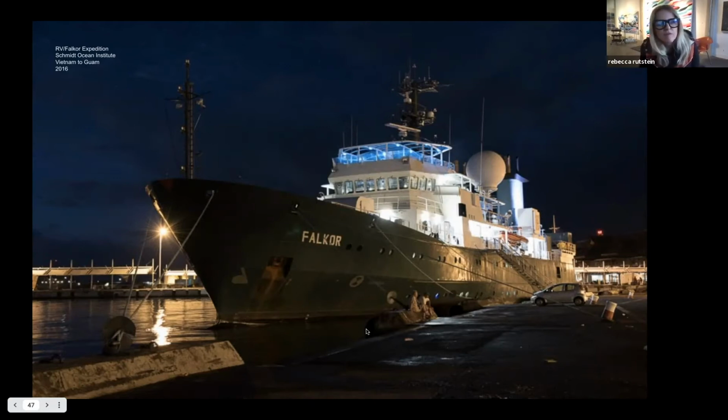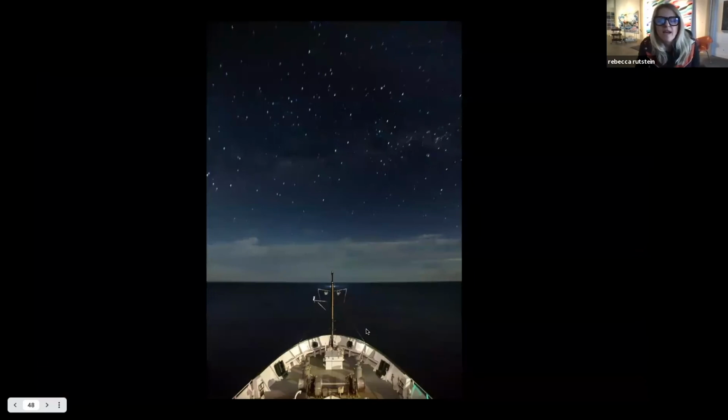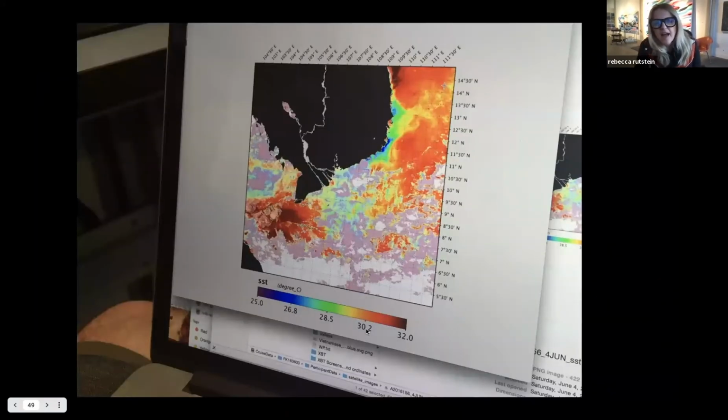So I was very fortunate to be invited in 2016 on the Falkor research vessel, first off the coast of Tahiti and then sailing from Vietnam to Guam. And that was a really interesting trip. We were looking at, so the black area is Vietnam and the white, the linear form, is the Mekong River. And so we were looking at the Mekong River as it flows into the South China Sea. And this is satellite data that's showing the chlorophyll concentration. So you're basically looking at a freshwater input into saltwater.